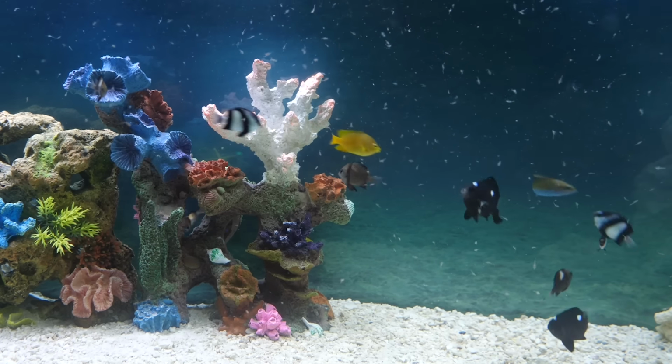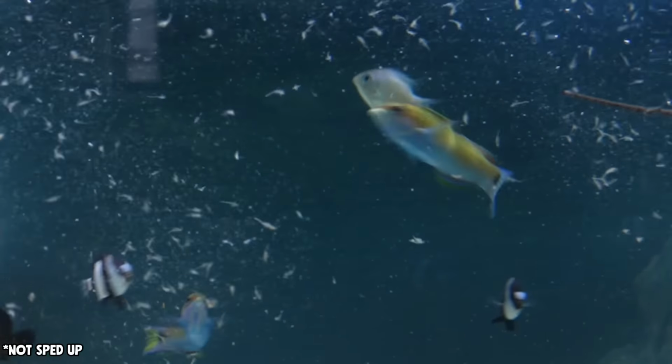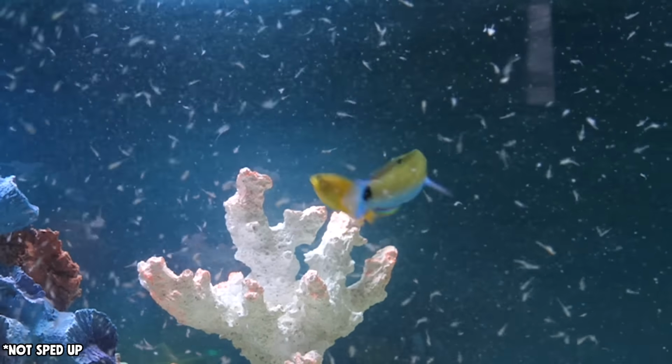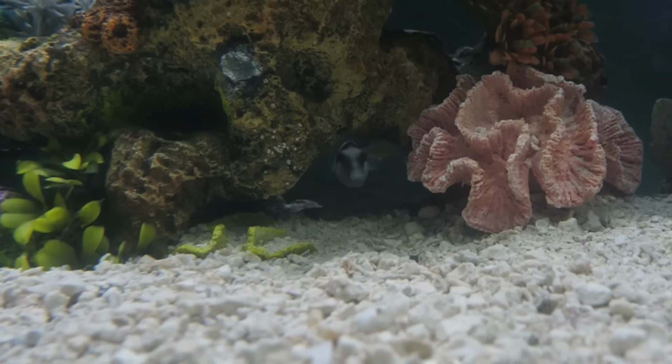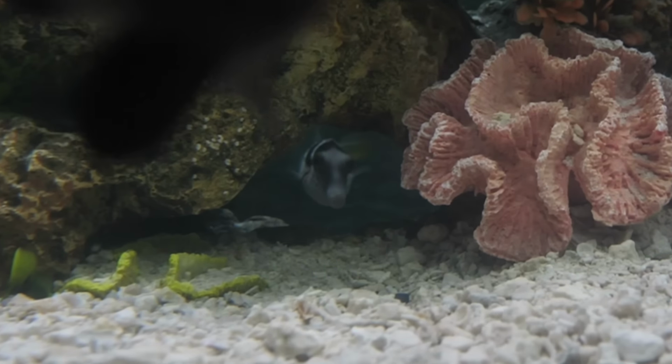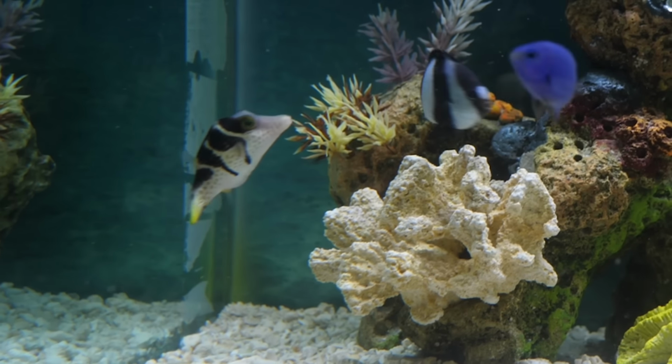What an absolute feeding frenzy. Although timid at first, the sharp-nosed puffer finally got enough bravery to come out and get a couple bites himself.